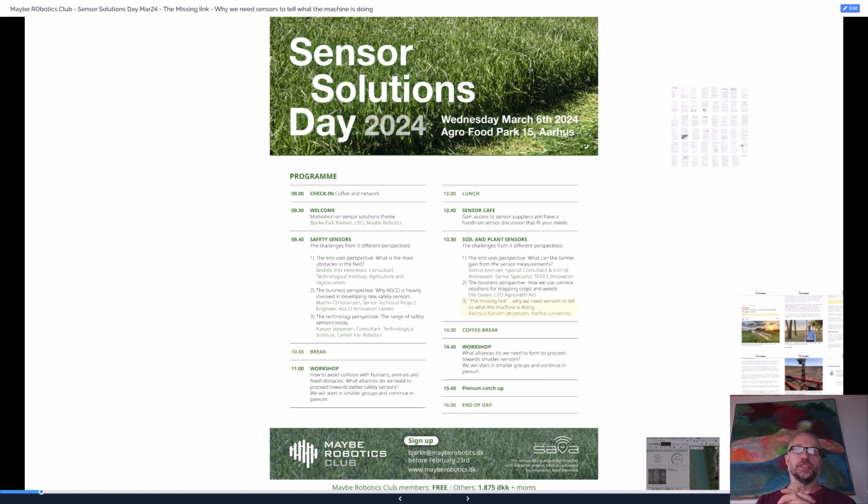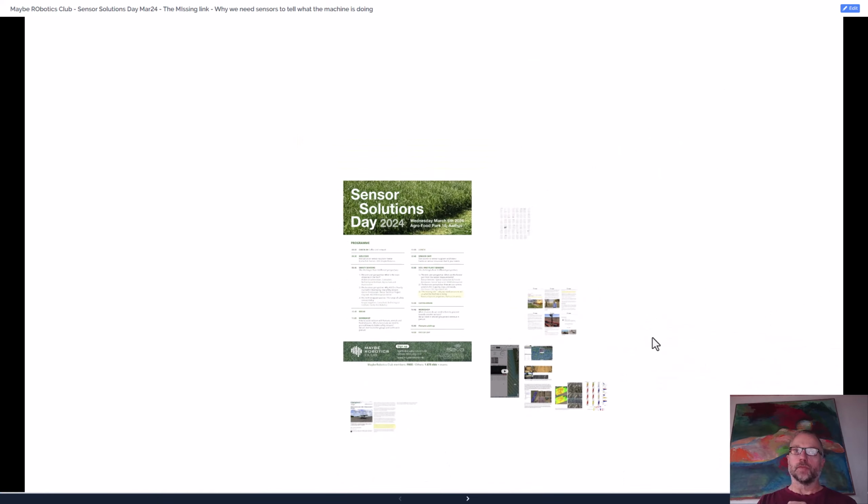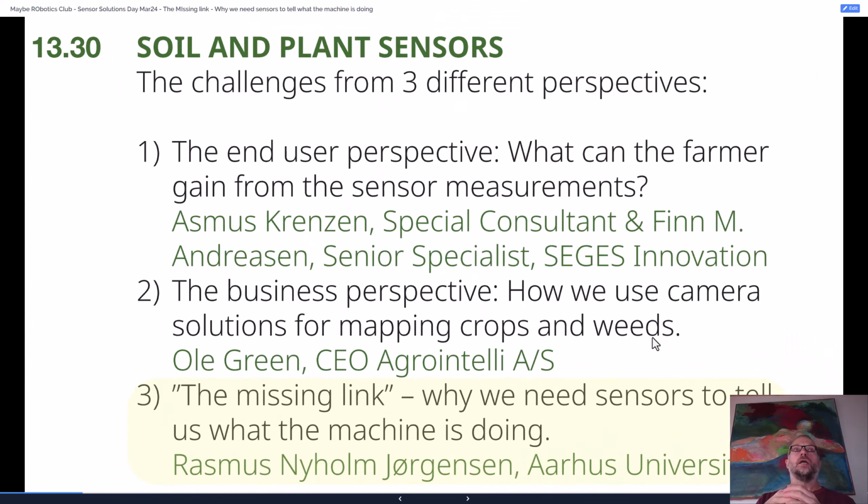You heard about safety sensors and how important that is and how it's handled. And now you also heard about how the farmers are using it, or the consultants are using it to support the farmers. And Ole Green has told you about how the camera, the crop eye we developed together when I was there, is used for mapping crops and weeds.